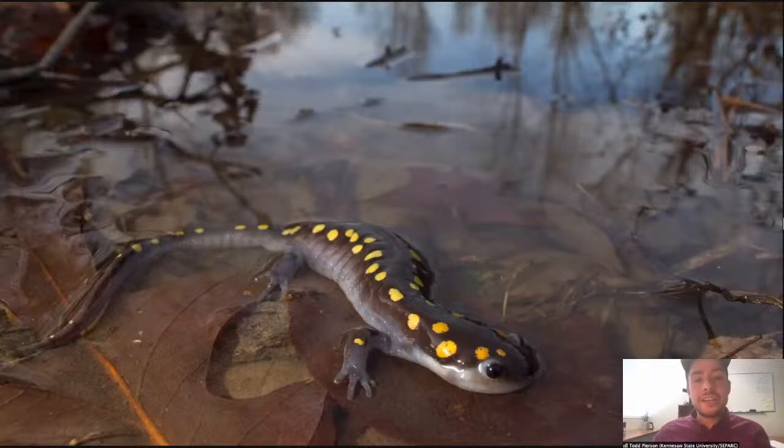So I thought first I'd just introduce you to some of the salamanders and their beautiful forms that we study, and tell you a little bit about their natural history, some of which I'm sure you know already, just to set the stage. So some of these salamanders belong to the mole salamander family, like this beautiful spotted salamander here.